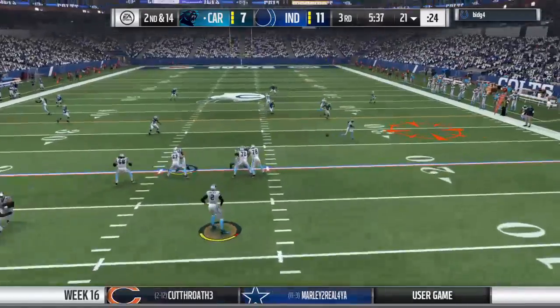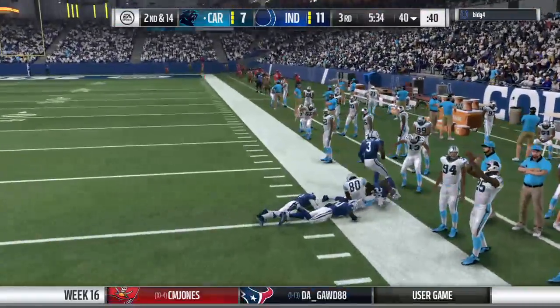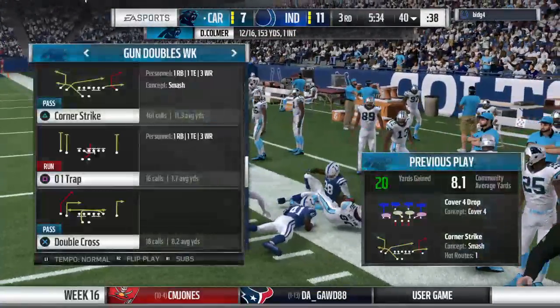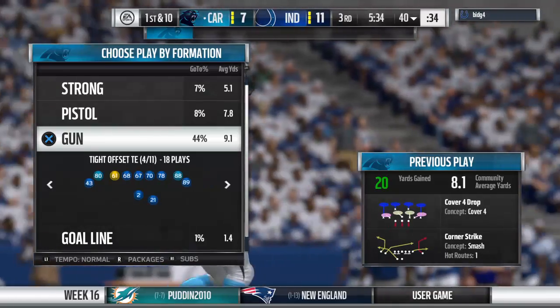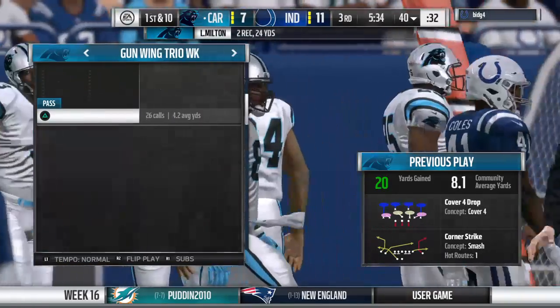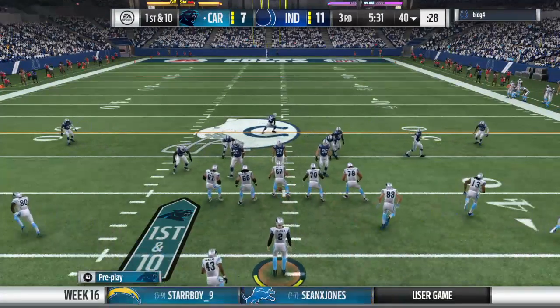They'll look to throw. And he finds a man with a crossing route. And he's going to be out of bounds right at the 40. A good pickup there of 20 yards. They hit that crossing route really well. Excellent timing, puts it right on him, and he keeps running. Yeah, turned it upfield for good yardage.